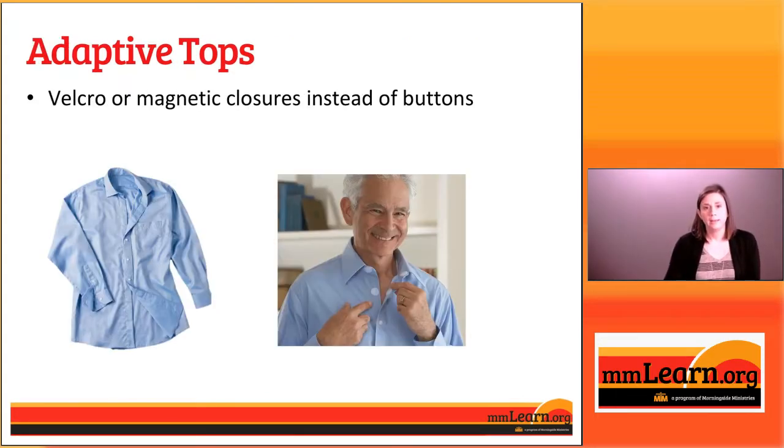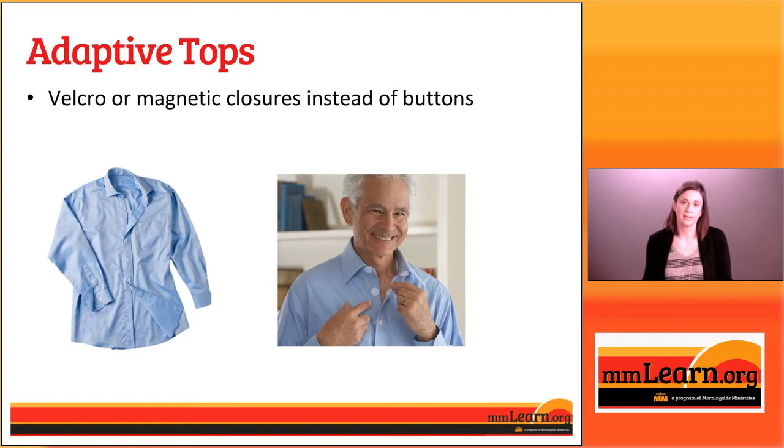We're going to look now at actual examples of different types of adaptive clothes, and we'll start with tops and shirts. The first shirt that we're going to look at is one that instead of having buttons that go through a buttonhole, it's a button-down shirt that looks just like a traditional button-down shirt. But it has Velcro or magnetic closures behind the buttons, and so it doesn't require that fine motor skill of being able to put a button through a buttonhole.